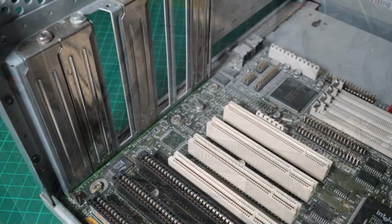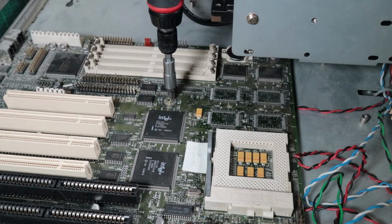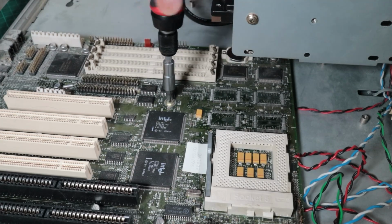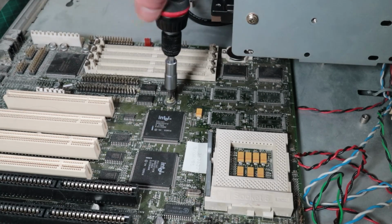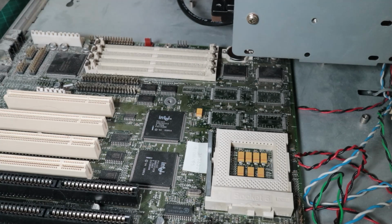Looks pretty clean inside. There's dust everywhere, but nothing major. So I'm going to take everything out, give it all a bit of a wipe and get rid of any cack that might be lurking beneath the board, and then we can put it all back together and see if it works.